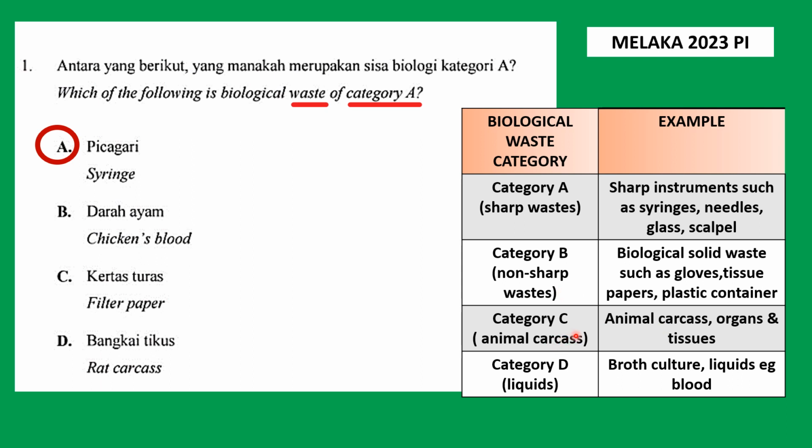I'll teach you a method to remember these 4 categories. Category A, look at the sharp A here. So it must be all the sharp wastes. There's a sharp point at the top here. Now category B, look at the B, it is rounded. So it's the non-sharp wastes. Think of the word blunt, or non-sharp wastes. Still there are wastes, things like gloves, tissue paper, plastic containers.